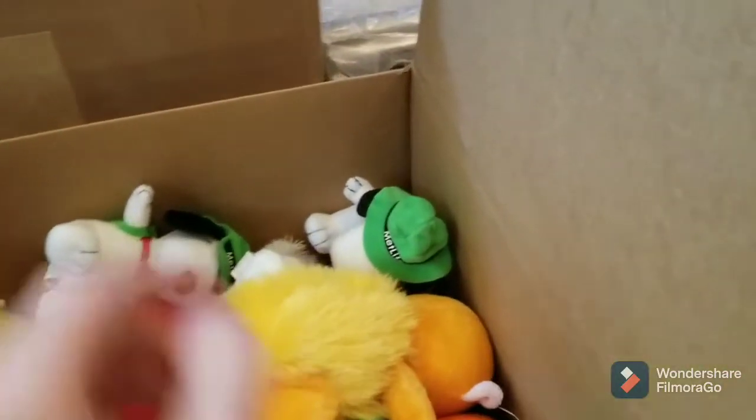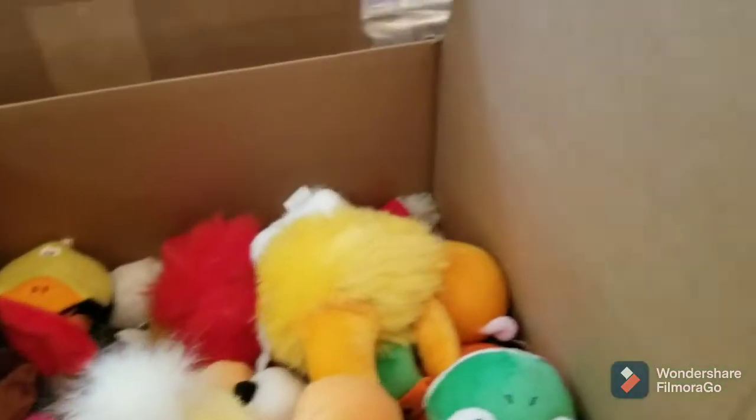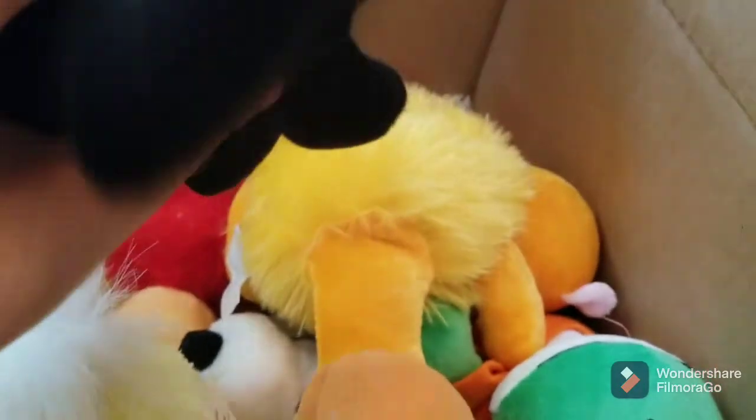But these are all Snoopies. These two are the same Snoopy as well. So obviously someone was a Snoopy fan. This thing, I have no idea what it is. It has something on the tag.